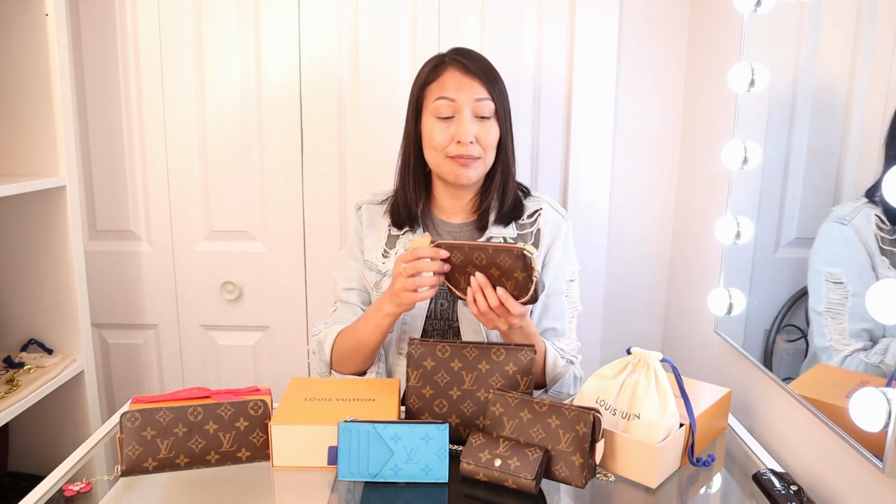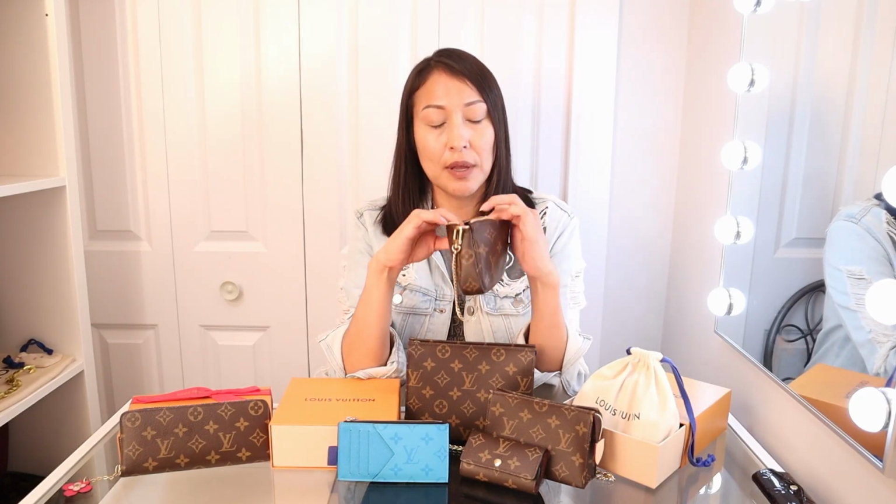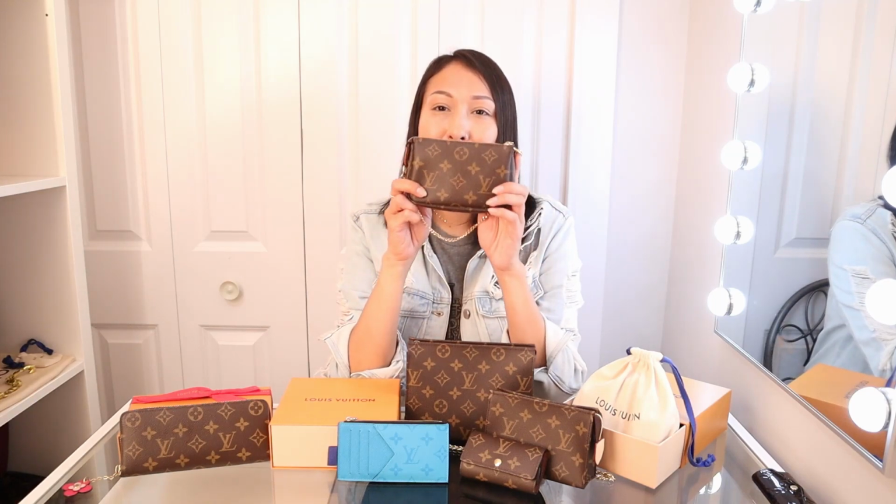The only time I really used this was when I was working and I had my security access card. I would just hold it up to the door and it would read right through this, so I never had to take my access card out. I just beeped it and away I went. I do also have the insert in here, and this is from Zumani. It keeps the interior in absolutely perfect condition, but it does minimize the space and capacity that you have in here as well. So this is going to be my second least used item, and that is the mini pochette.